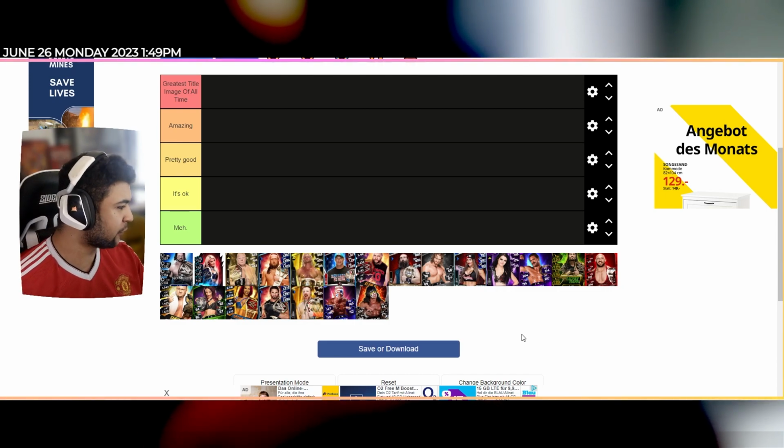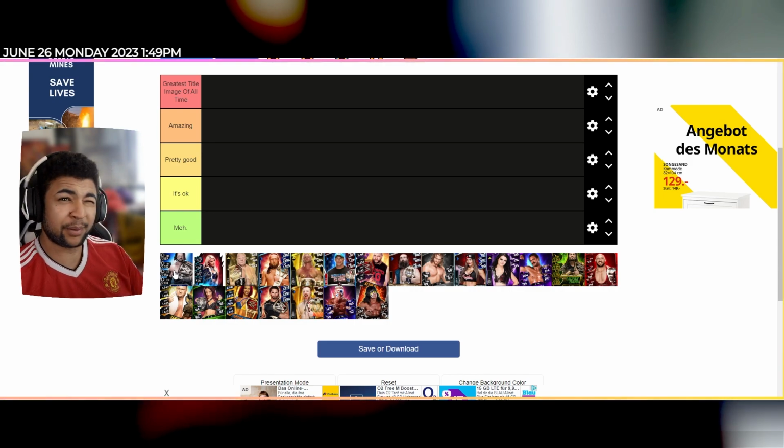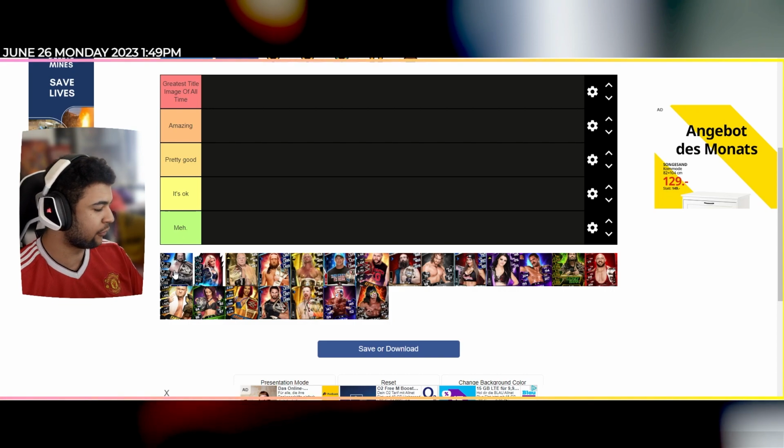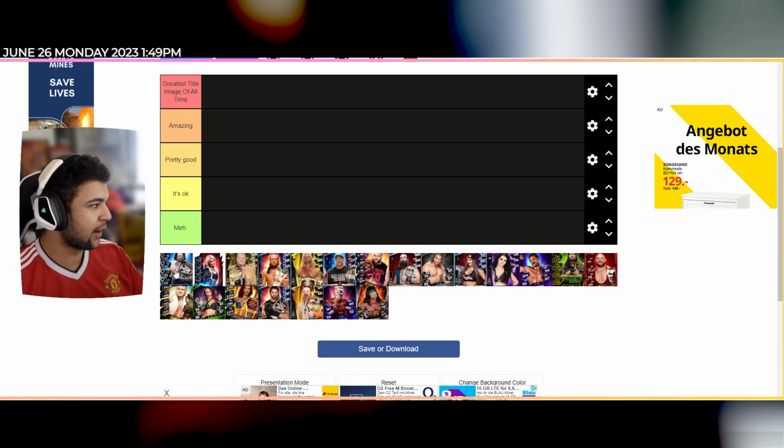Right, so the first card we're working with is the No Mercy AJ Styles title image. It was a super coin card, I believe, or battle point card, whatever it was, or what would now be a super coin redemption. That was a really cool image, especially the black and white, or the kind of faded color scheme it had. It's an elite image. I'm gonna put this one in amazing.